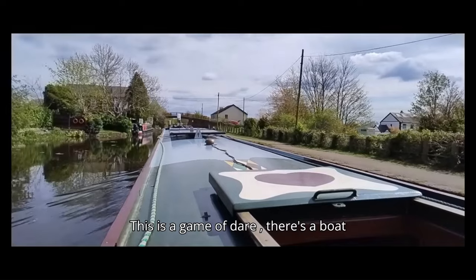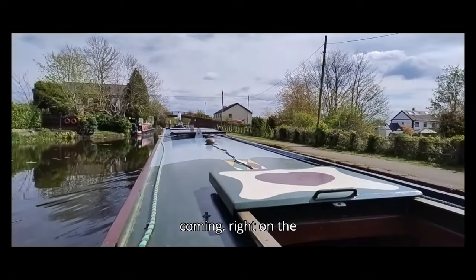Game of dare. There's a boat coming right on the bridge.